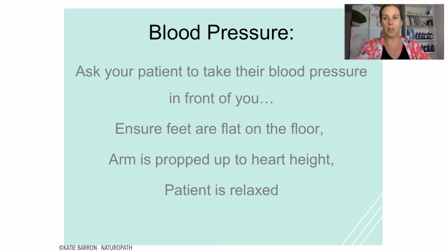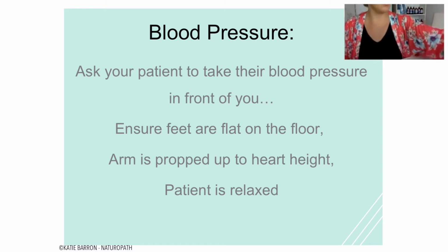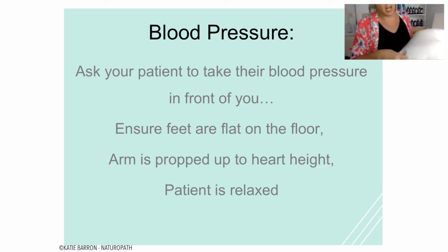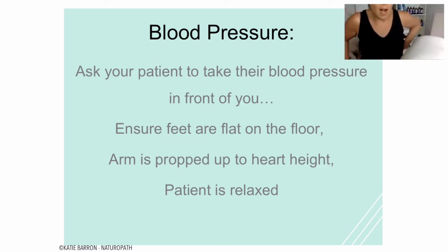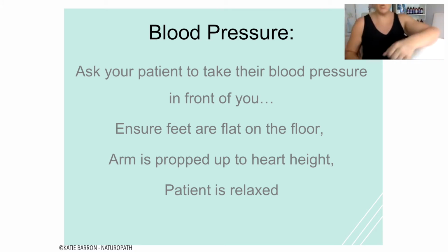And also one of the things that I see getting done quite poorly is that when we do blood pressure, we want our arm to be at heart height. So that brachial pulse, which is found in the antecubital fossa area in here, we want that to be at heart height, which, with women, depending on where your nipple is, is about the height of the nipple.